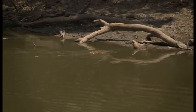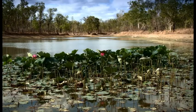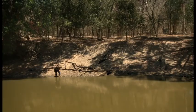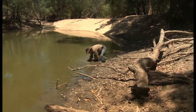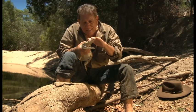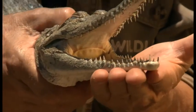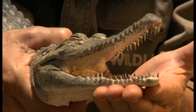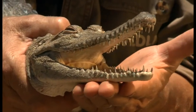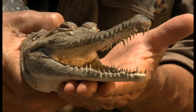Like all monitors, this fella has no problem swimming. Many of the billabongs here are home to the freshwater crocodile. See that long, narrow snout filled with those needle-sharp teeth. They use those jaws to snap sideways very fast onto fish. So up here in Cape York, they'll feed on Barramundi and Saratoga. They're also quite happy to take crayfish, and if a bird lands on the surface too close, they can snap a bird very fast as well.